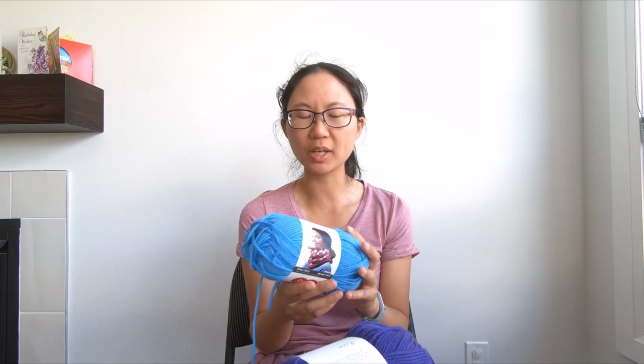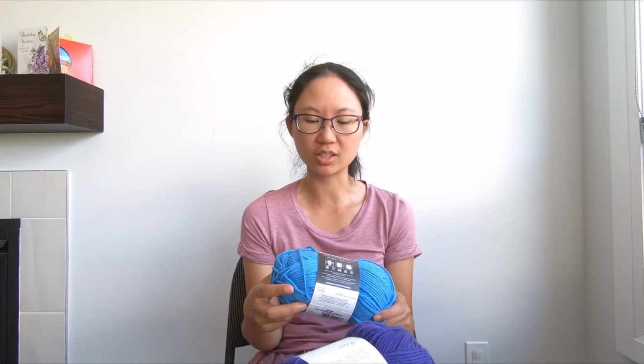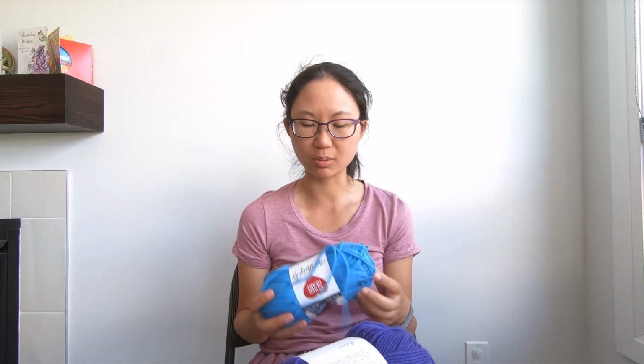I don't know about wool though, because it may not be as machine washable, even if it says it's machine washable. I just don't want to take any chances, putting all that work in and then you wash it and it shrinks or something, and that'd be really sad.